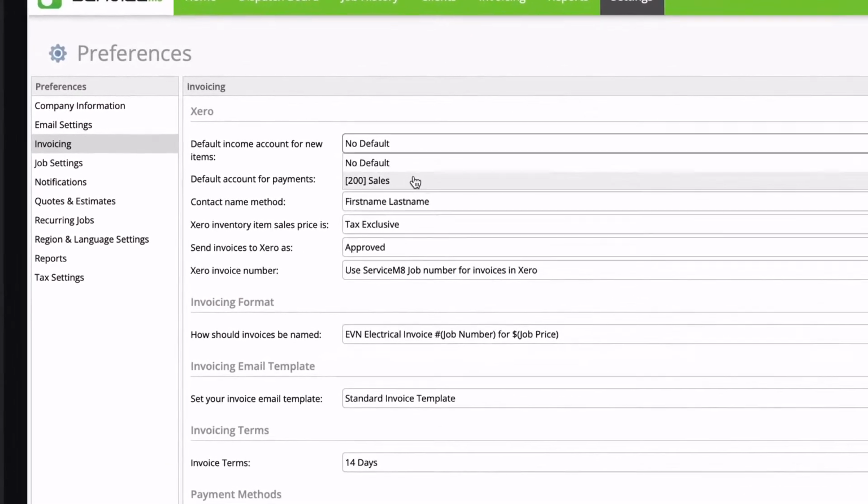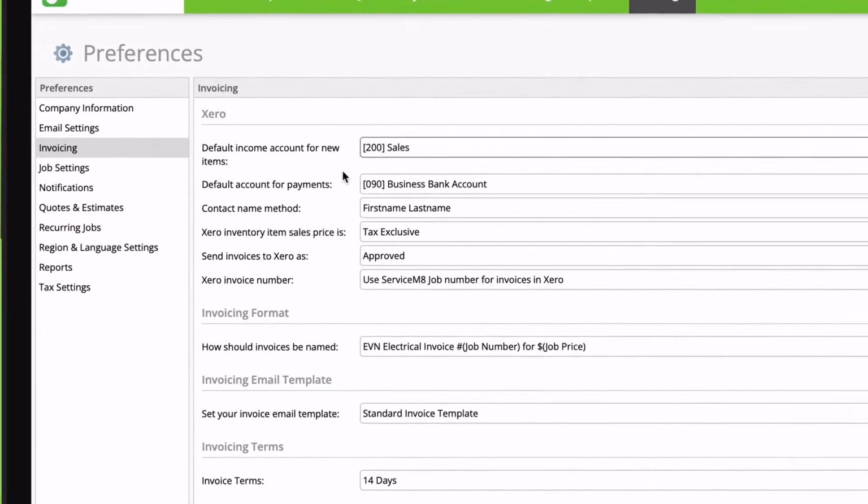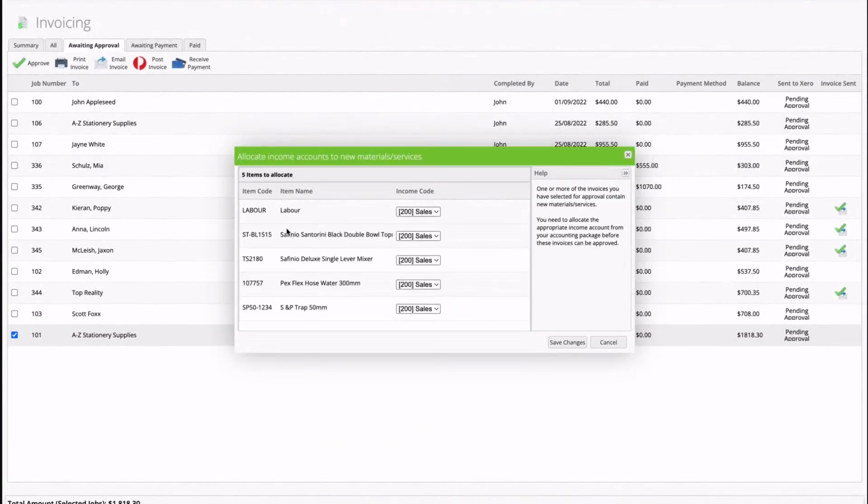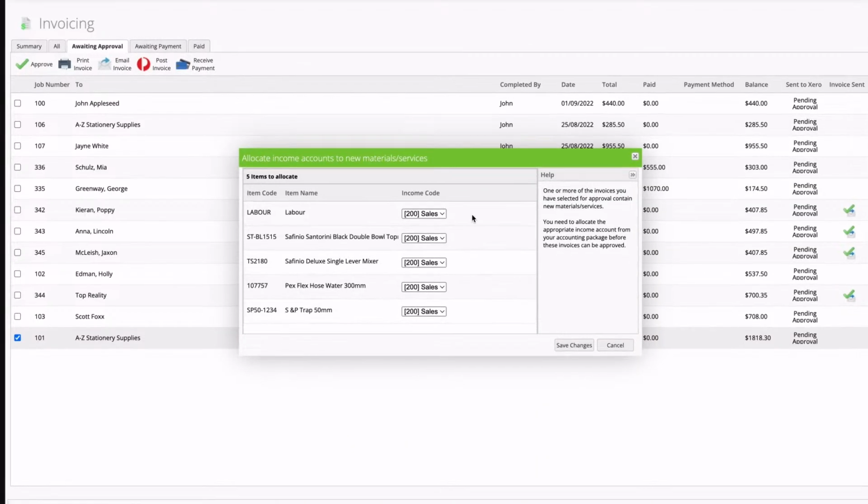And you can set a default income account for new items. So when you approve invoices containing new items, you don't need to manually set their income account for every single item. They just go over.